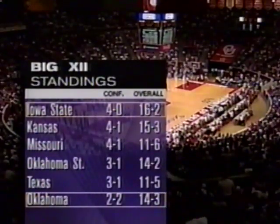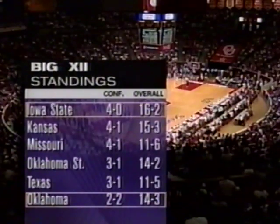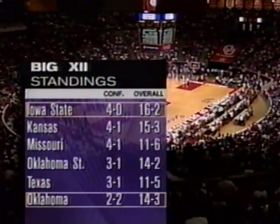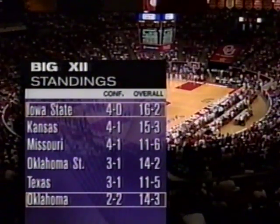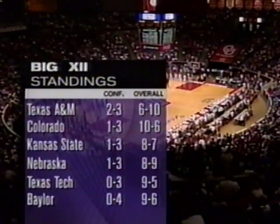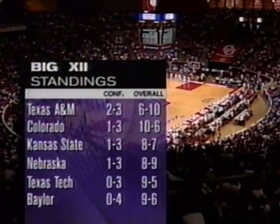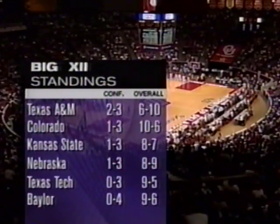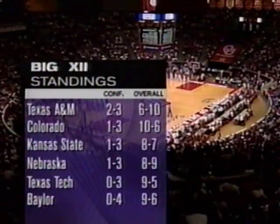Big 12 standings coming into this game. Iowa State at 4-0, maybe losing for the first time here. Kansas, Missouri 4-1 after the Missouri win today. Oklahoma State and Texas 3-1. Oklahoma 2-2. And in the second half, there's A&M with the win today over Oklahoma State. Colorado and Kansas State matched up out in Boulder. Colorado leading by 3 in that game. And there's the rest of it.